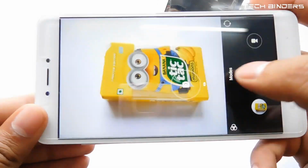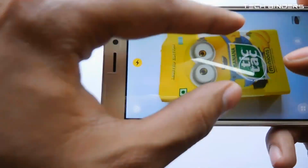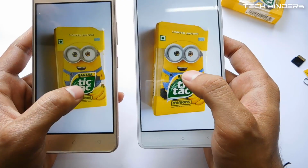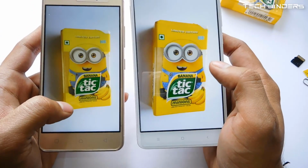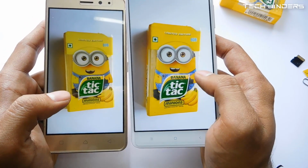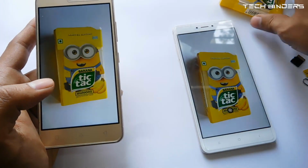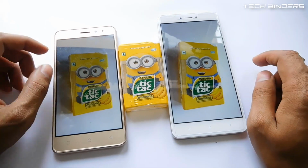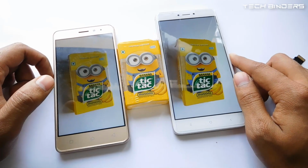Now we are going to do a camera test between these two phones, and we will find out who is the winner in the case of color representation and quality. So when we compare these two images, you will find that the color representation is very good in the case of Redmi Note 4, and the image is more vivid and colorful also in the case of Redmi Note 4, while the color detailing is missing in the case of Lenovo K6 Power. So when we compare it with the real object, you will find that Redmi Note 4 is more close to the real object, while it's missing in the case of Lenovo K6 Power.